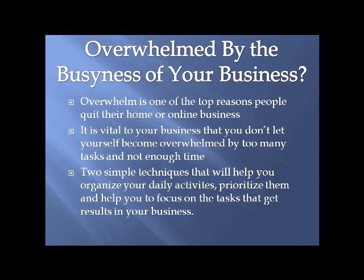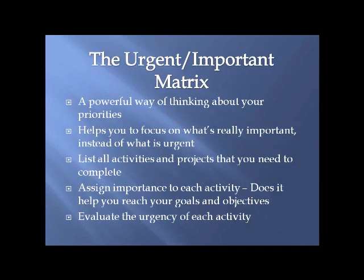This video is going to show you two simple techniques that will help you to organize your daily activities, prioritize them, and help you to focus on the tasks that get results in your business. The first technique we're going to look at is called the urgent important matrix. This is a powerful way of thinking about your priorities. It helps you to focus on what's really important instead of what's urgent.